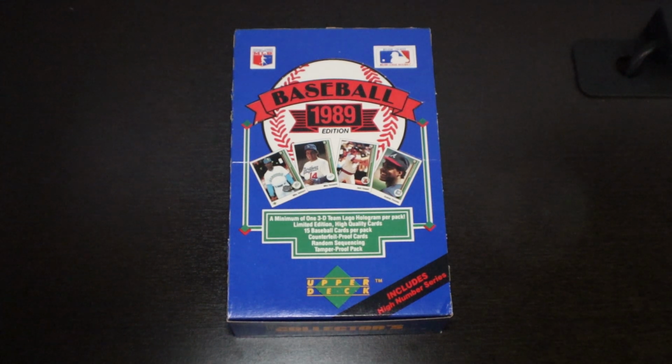Some other notable rookies in the set are Gary Sheffield, John Smoltz, Randy Johnson. Let's see, Omar Vizquel's in the higher numbers. So is Steve Finley and Jim Abbott. There's tons of Hall of Famers. And then there are some error cards that you can find that have a little bit of value to them.